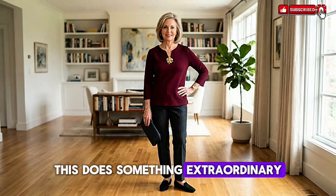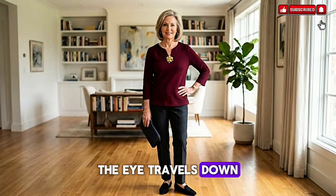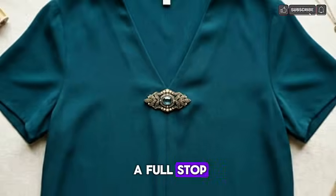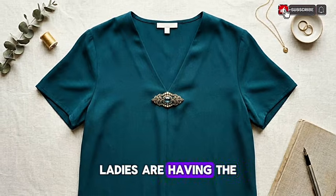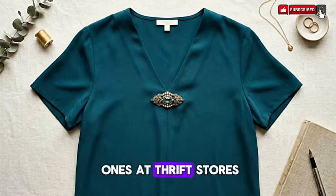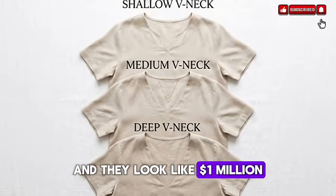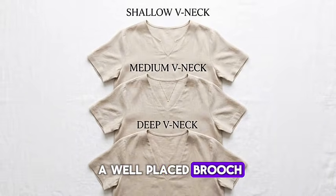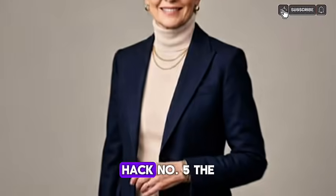This does something extraordinary. It turns that point of the V into a destination. The eye travels down from your face along the V and lands on the brooch, which acts like a full stop. A beautiful, deliberate, intentional focal point. And brooches, ladies, are having the most incredible fashion comeback right now. You can find gorgeous ones at thrift stores, vintage markets, and online for next to nothing. And they look like $1 million. This single combination, a shallow V-neck plus a well-placed brooch, can make a $40 top look like it came straight from a designer boutique.